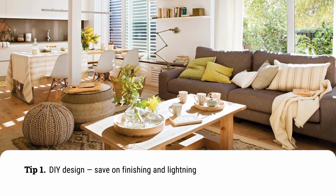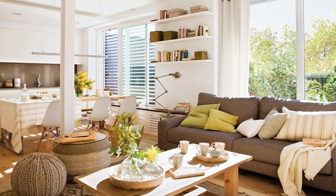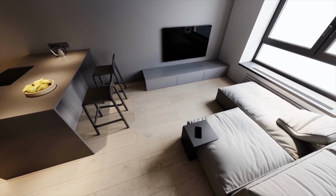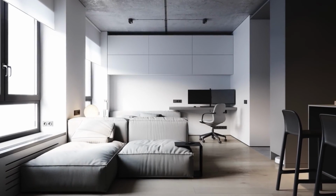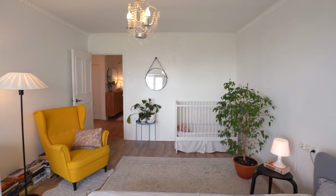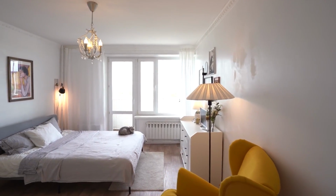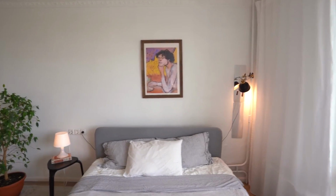Tip 1. DIY design, save on finishing and lighting. Have you ever seen millions worth interiors that look uncomfortable? On the contrary, sometimes even with a small investment, you can create a fashionable space where both furniture and finishing are in perfect harmony.